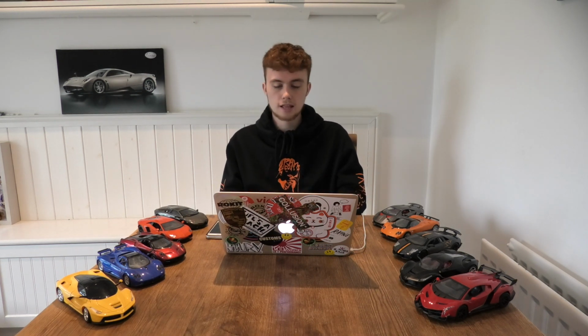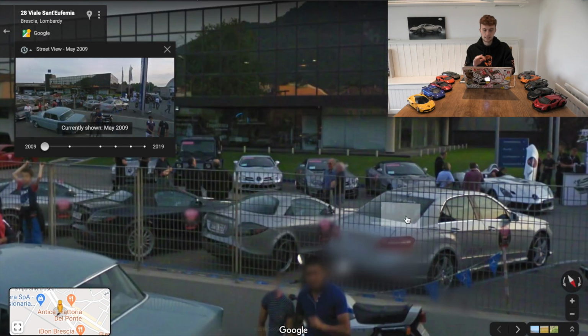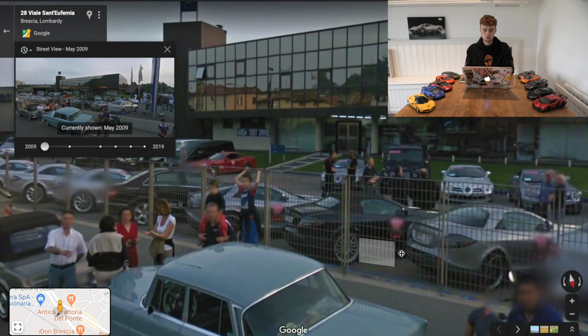So we are coming up to the second spot. Not the best, probably the second best. We've had some very cool ones. Now this is quite special. This is the Stirling Moss. Now I believe this is actually at an SLR meet or like an anniversary. I mean, there's no way you're going to find this many SLRs in a random spot.